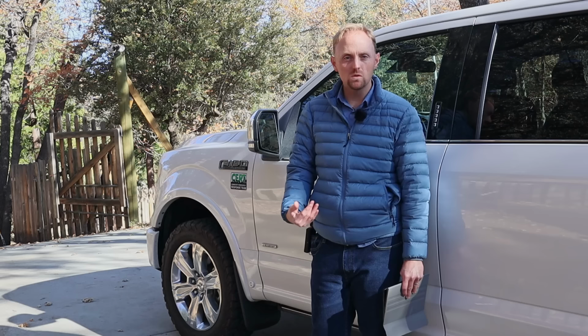So after I posted my F-150 review several months ago, I got a lot of questions and comments about the Ecoboost engine versus the 5-liter V8. And really, this kind of devolves into a debate between turbocharging a smaller engine versus providing a larger displacement V8 with no turbocharger. There's a lot of concerns and discussion about the reliability of the twin turbo Ecoboost versus the perceived long-term reliability of the 5-liter V8 or any other V8 engine. So today, that's what we're going to talk about.